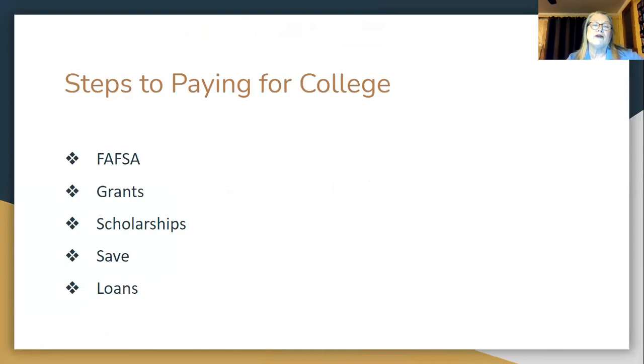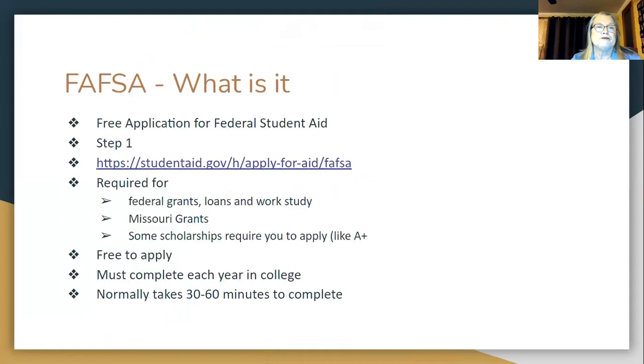Okay, steps for paying for college: the FAFSA, step number one. Then you have grants, scholarships, saving money, and loans. FAFSA, what is it? It's the Free Application for Federal Student Aid. It is the first step to paying for college. I have the link there, or you can just Google FAFSA and it will automatically find the government website.